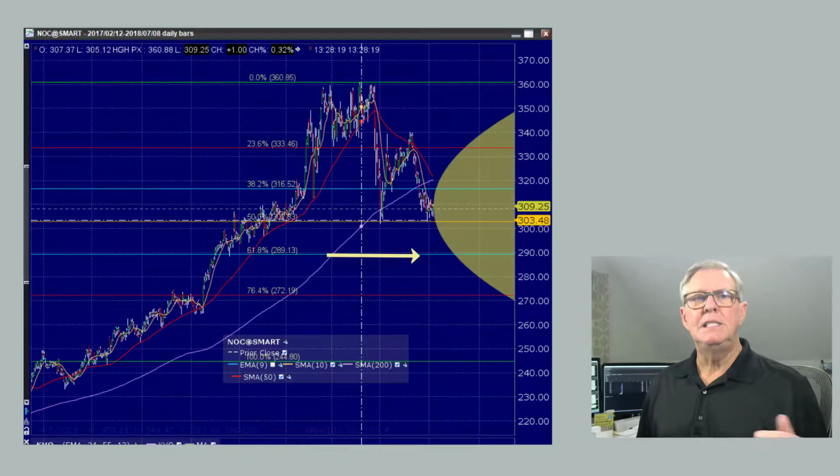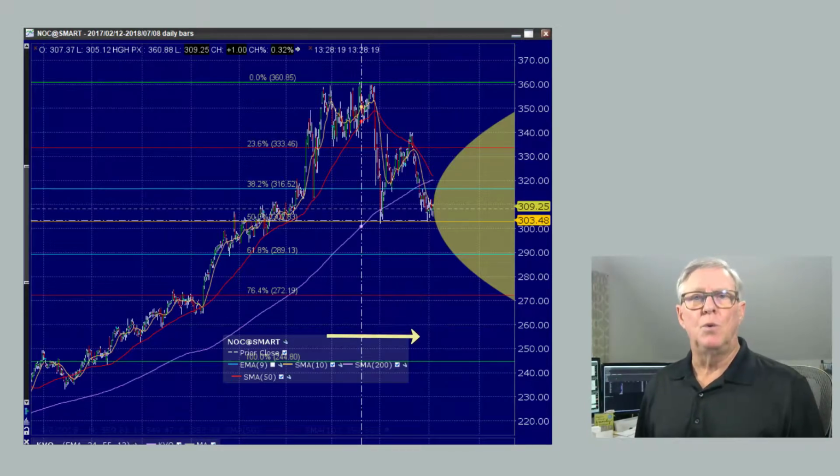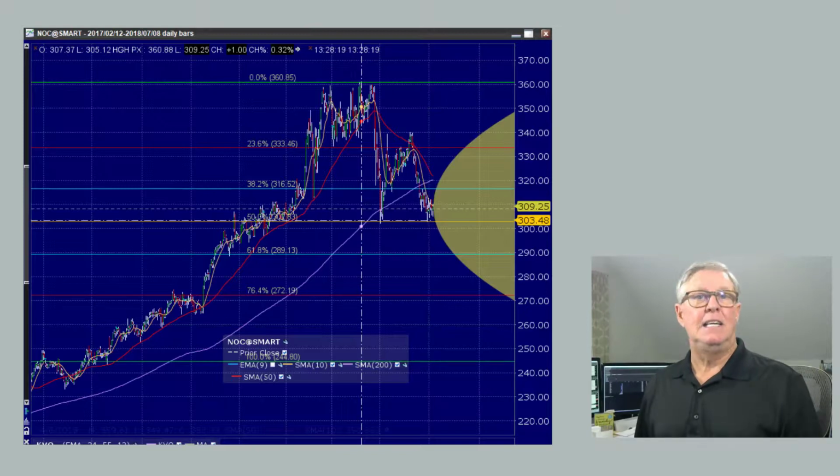So we see from this sequence that Northrop Grumman may go to $290 if it breaks the $302 support. If the price breaks $290, then the next level down is $272 and then $244. A full 100% retracement will take the stock from a high of $360 to a low of $245. This would be a full stock cycle. That would put it back at the highs in late 2016. A 100% retracement is not unusual.